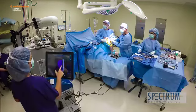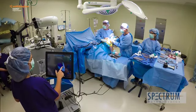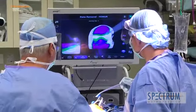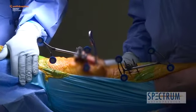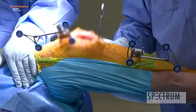Partial knee replacements kind of have a bad name because a lot of different people have done them and they're tough to put in. And you really have to have skill in carpentry. And what the NAVIO system does is it gives us that extra eye to really allow us to see the entire knee and to actually see how the knee is actually moving.